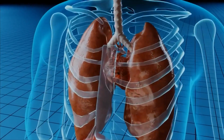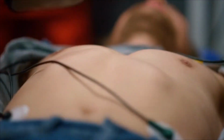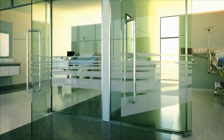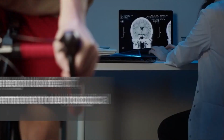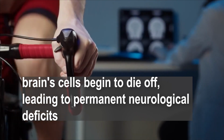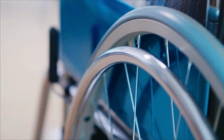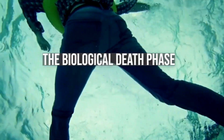It is important to note that clinical death does not necessarily mean that the person is dead. In some cases, it is possible to revive a person who has experienced clinical death through prompt and effective resuscitation techniques. However, the longer a person remains in the clinical death phase, the less likely it is that they can be revived. Typically, after around 4 to 6 minutes of oxygen deprivation, irreversible brain damage occurs, which means that the brain's cells begin to die off, leading to permanent neurological deficits. In some cases, even if a person is revived after a prolonged period of oxygen deprivation, they may experience long-term brain damage and disability. Step 6.